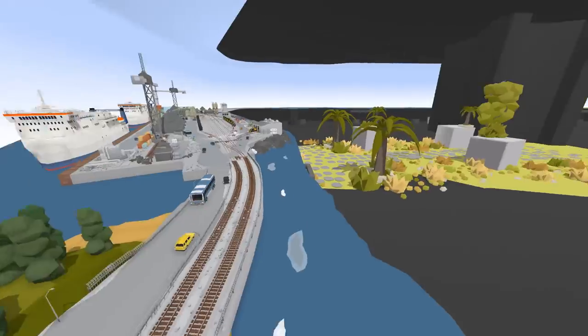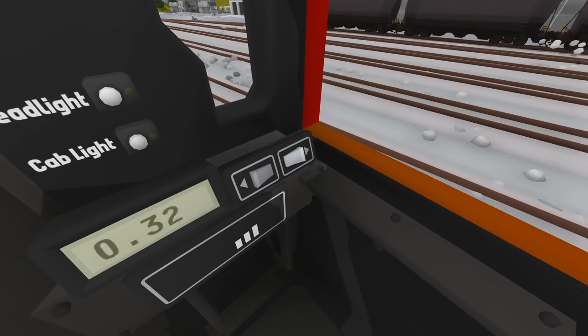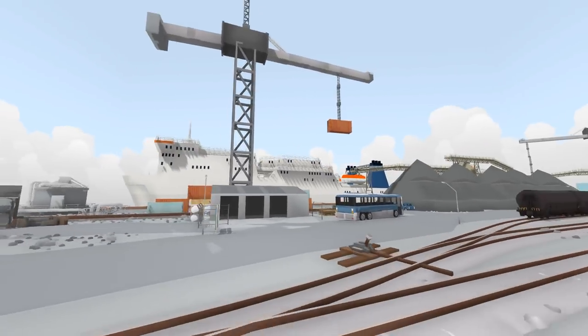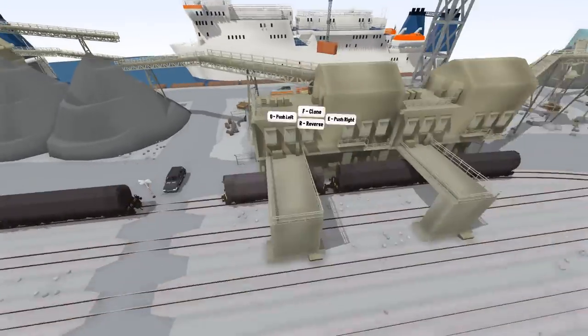Alrighty, I guess now that we've got that one moving, we might as well get this one moving as well. The Disney train is on its way. Alright, here we go. We're going to make it go the same speed so that we have no crashes. Also, look at that crane. It looks really good. I like that. That's awesome. Alright, so now we need some locomotives to be pulling these coal cars right here.